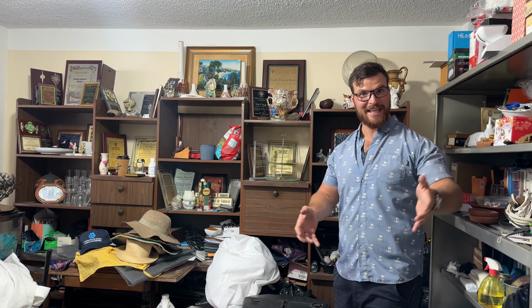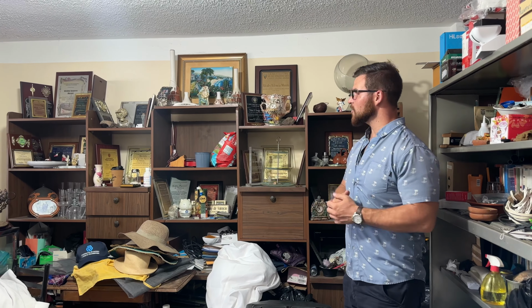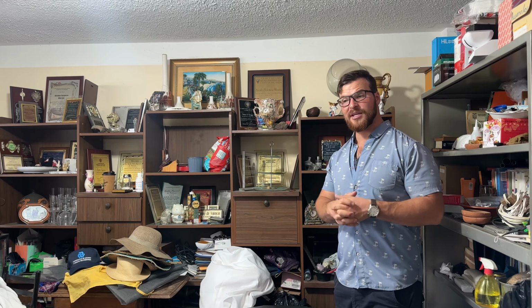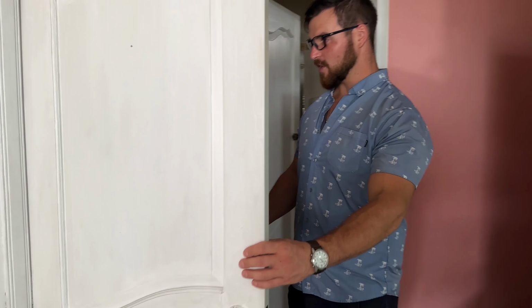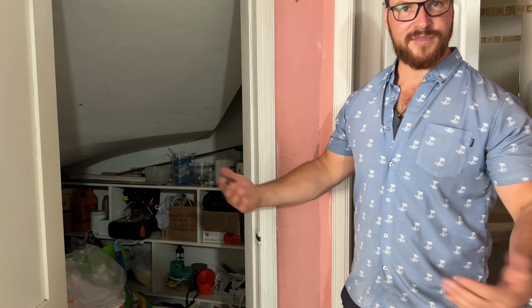The family actually lives here currently, so you see a lot of their personal things. Of course, this will all go. That being said, the furniture and the appliances and all of that is sold with the property. So right here next to the kitchen, there is a little storage room for storing different things.